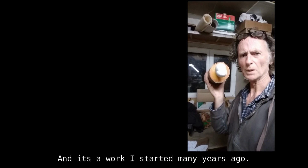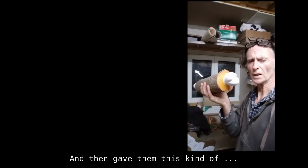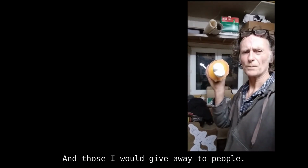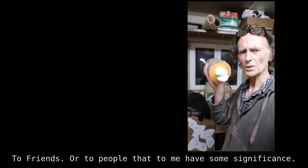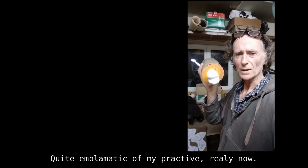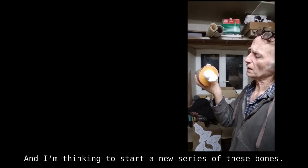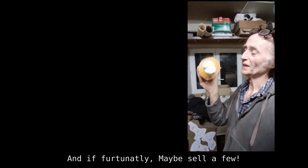These are works. That's what I call a bone. And it's a work I started many years ago. I made a lot of these, and basically carved sort of Tom and Jerry type bones out of chunks of wood, and then gave them this kind of sunburst aspect. And those I would sell or give away, generally I give them away, to friends or to people that to me have some significance, and over the years these have become quite emblematic of my practice really. I'm thinking to start a new series of these bones, and again to start giving them away, and if fortunate maybe sell a few.